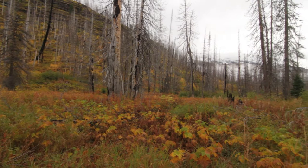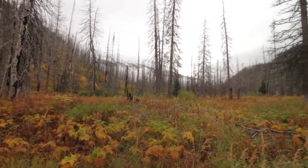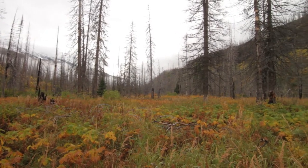I think it's officially on the park list still just because they remember it. But I don't think it's officially on there because they should keep it on there.